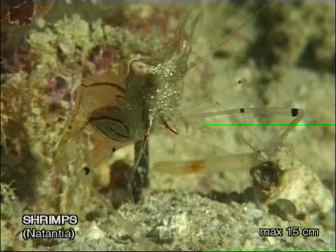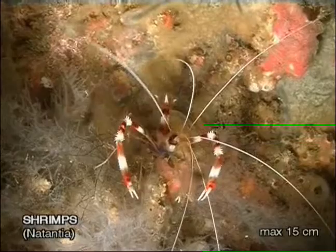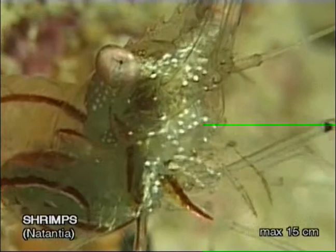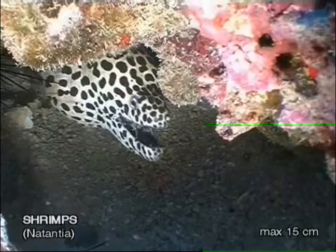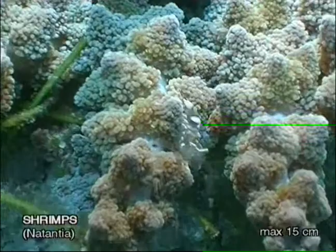Shrimps are mostly tiny invertebrates recognizable by their hook-shaped bodies, multiple small legs, and long feelers. They are mostly night-active creatures that have specialized niches in the reef ecosystem. You can sometimes see them cleaning the mouths and gills of large predators like moray eels. Often they are found in a symbiosis, keeping anemones free of parasites.